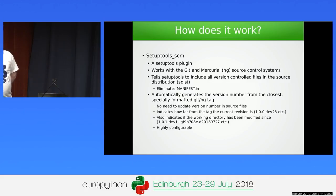The first piece of the puzzle is setuptools_scm. Are you retelling my SCM process? What? It looks like you are retelling my process because I do the same. Right. I just check. Well, it's good to hear. It kind of validates it.